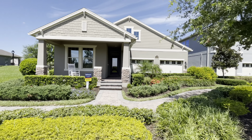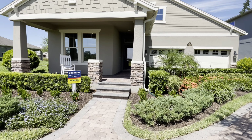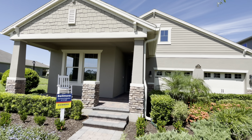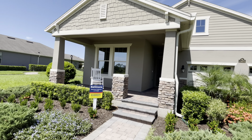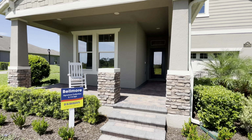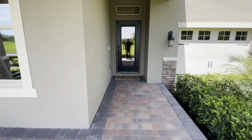Today we're touring the Bellmore, and this is one of the four model homes in the Waterleigh community in Winter Garden, Florida. This particular floor model features four bedrooms, three baths, 2,113 square feet and a two-car garage. And this particular home can be built throughout Central Florida.